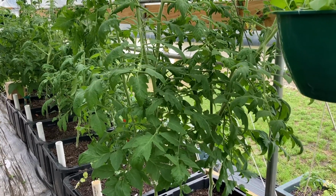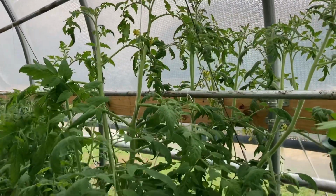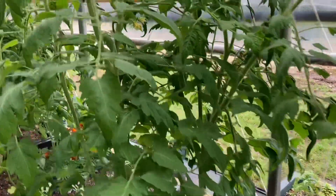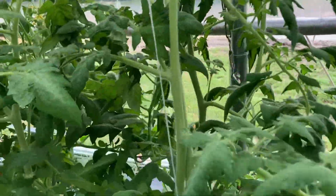Quick look here on the tomatoes that are in the wicking tubs. This is our mortgage lifter, guys. It has grown about 1.5 feet just the last couple of days. It is looking absolutely gorgeous, has lots of buds on it. So we really anticipate to start seeing some fruits come off of this.